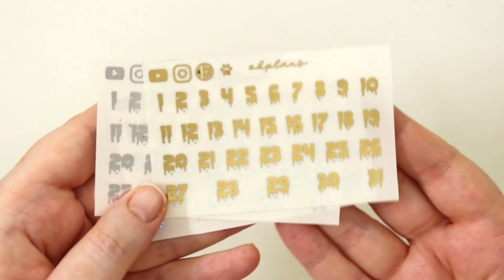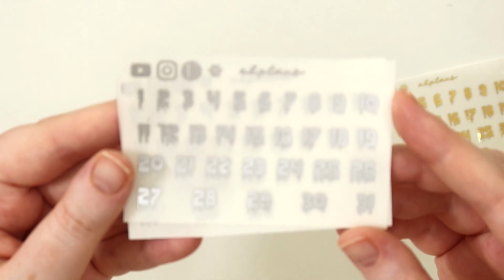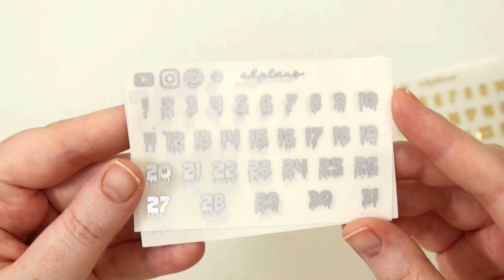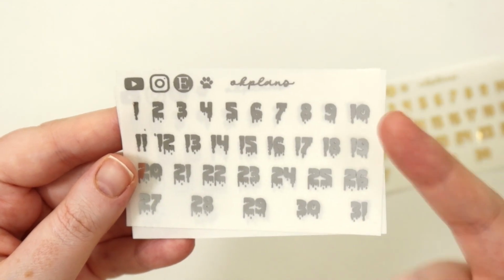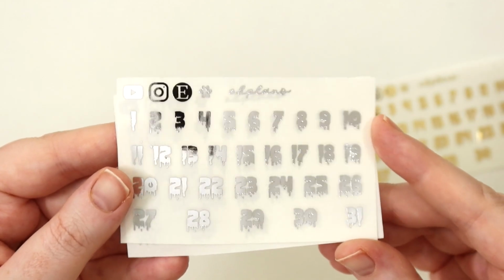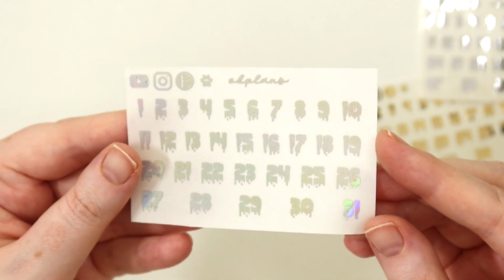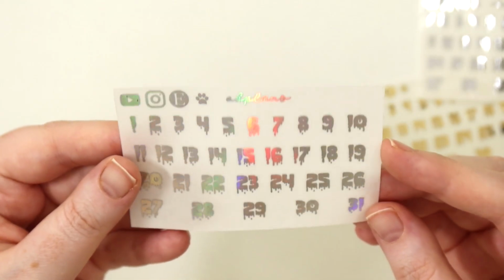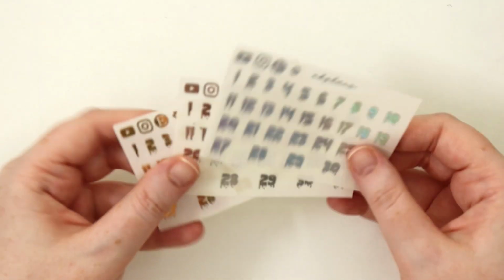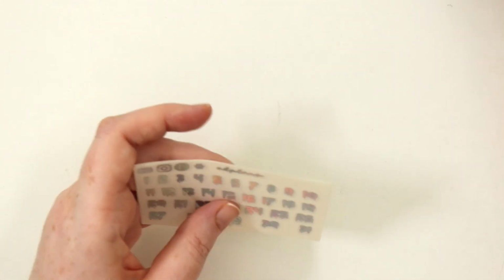You get one set of numbers, which is probably enough in a more Halloween sense. Although this would go with other things, like I used a drippy font with Stranger Things too, because it's a horror kind of show. So I got silver, and we got holo as well, which is very pretty. Yeah, so I picked those up. The silver, gold, and holo are my usual Halloween colors, and I thought I could put these numbers with any set. So that is everything from OKPlans.